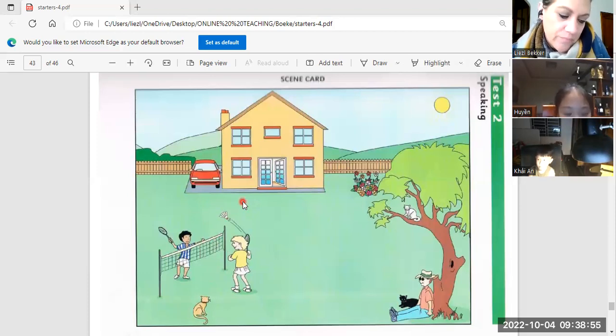Tell me about the house, Khai An. The house is big. The house is big. Okay, good. Khai An, tell me about the car. There is a red car next to the house. Yes. Tell me about the door, Huyen. The door is open. Yes.